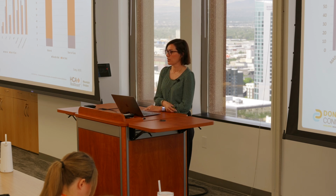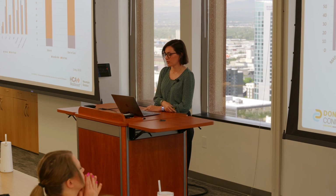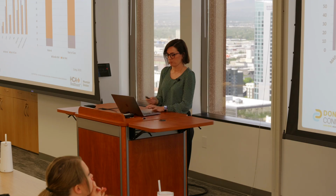The graph on the right shows the percentage of the time the bundle is met and not met for referral and start of case. From this study, the bundle was met just, I don't know, what do we want to say, 14% of the time at referral based on that graph. And then the bundle was met at start of case about 20% of the time.